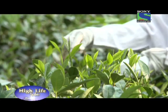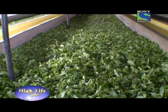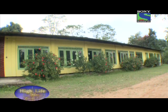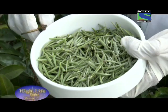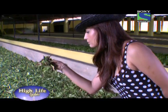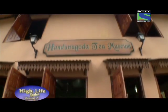Today I'm visiting the award-winning and world-renowned Handu Nugoda Tea Estate. Join me as I learn all about this eco-friendly tea estate and also one of the most expensive teas in the world, the virgin white tea, from none other than the proud owner, Herman Gunaratne. Handu Nugoda Estate, it has belonged to my family for the last 145 years.